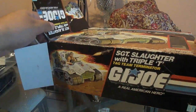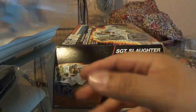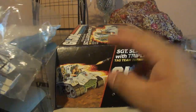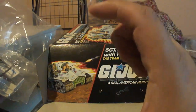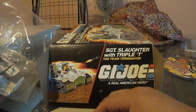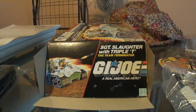And I've seen some of these go on eBay for over $150 to $200, pretty much mint and packaged still with the box open, but everything's pretty much sealed. So if I find Sergeant Slaughter, if anyone out there watching this video actually has the version 2 Slaughter still sealed in his card or his package meant for this box, hit me up, let me know, because I'd be interested in buying them from you. Alright, moving on to the next item.